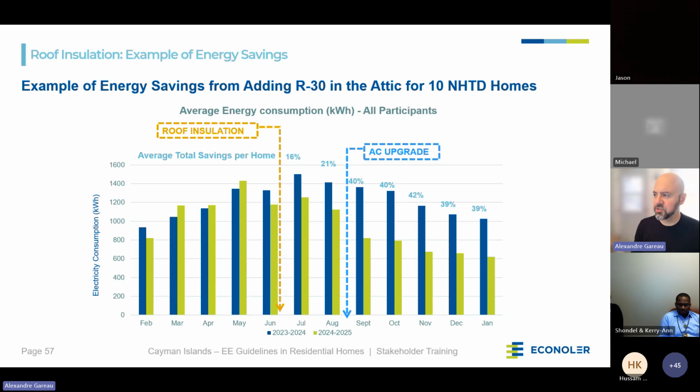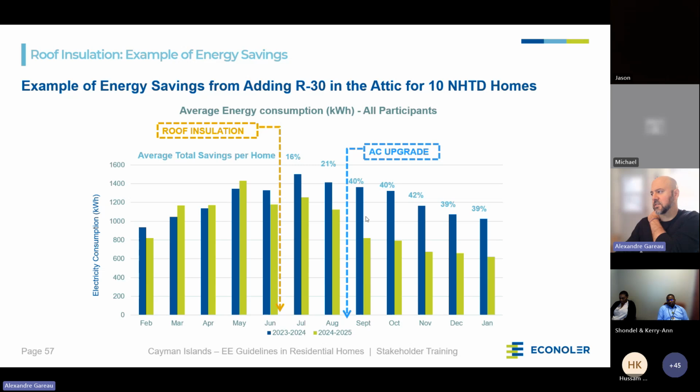Granted, this is not a huge sample size, and you could make corrections for weather if it was a hotter year this year versus last year or vice versa, but it still gives us a good indication. The results are pretty clear. The insulation already generates a lot of savings, and then if you look after the AC upgrade, you also see a lot of savings and they're consistent, which is interesting as well.